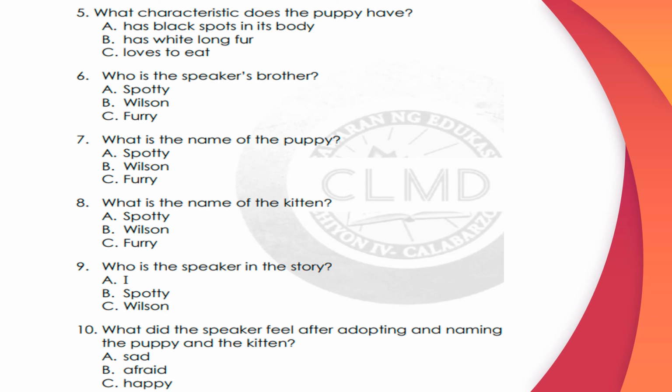Number 9. Who is the speaker in the story? A. I, B. Spotty, or C. Wilson? And lastly, number 10. What did the speaker feel after adopting and naming this puppy and kitten? A. Sad, B. Afraid, or C. Happy? If you're done answering numbers 1 to 10, you may keep your paper and proceed to the next subject.